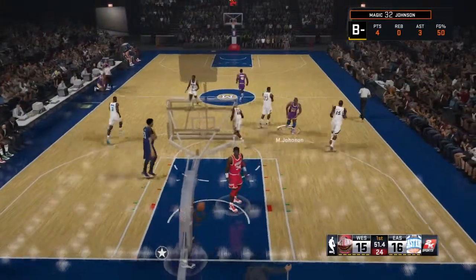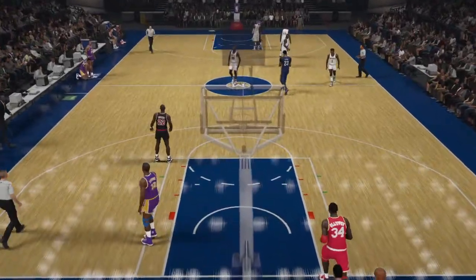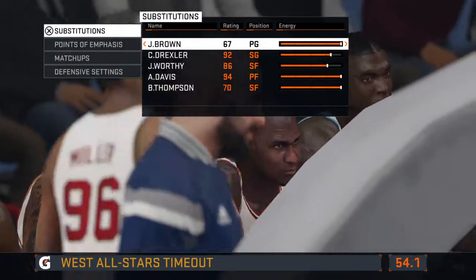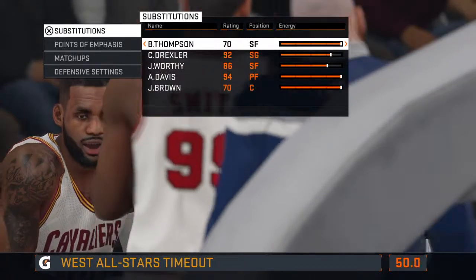Larry Johnson. That's good. Several lead changes going on here in the early portion of this game. Yeah, but neither team really able to jump in. Five times already the lead has changed. So the timeout taken here, the first for the West All-Stars.